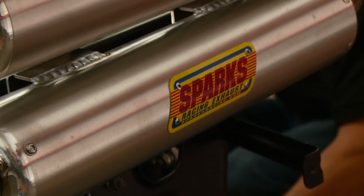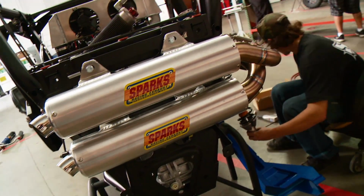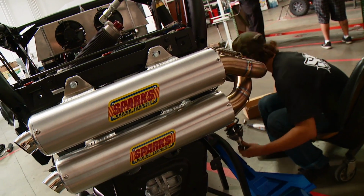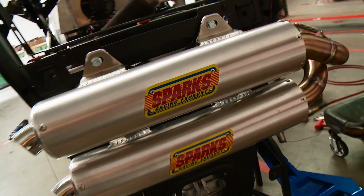And you guys did a little bit of exhaust work back here too? Yeah, we got a hold of the guys at Sparks Racing, and they hooked us up with their new exhaust. It's a slip-on system, so it still works with the turbo and gives it a really nice exhaust note, and maybe even an extra horsepower or two.